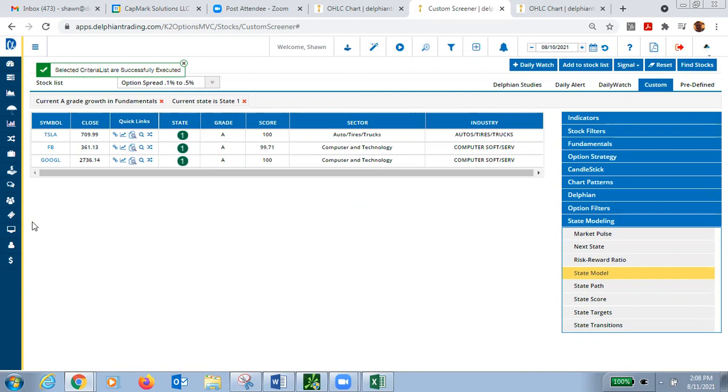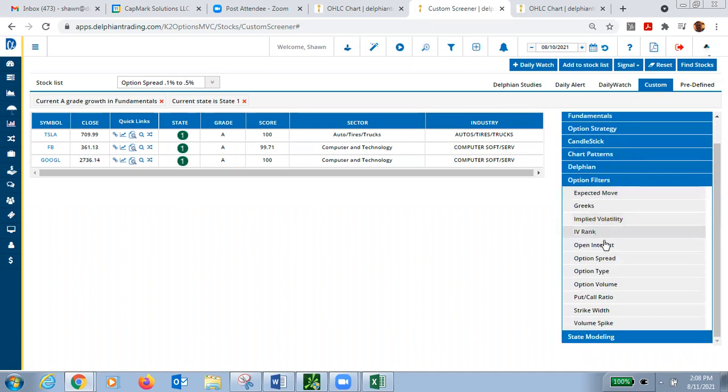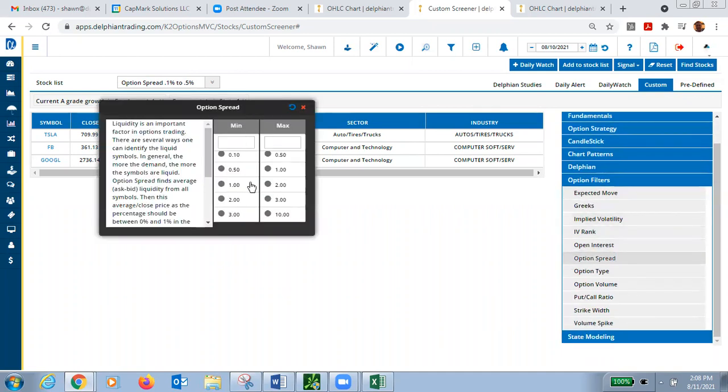So once you create your own stock list, there's just so many different things you can use this screener for. I know I kind of went off note a little bit, but the option filter, option spread, I mean, this is pretty huge.